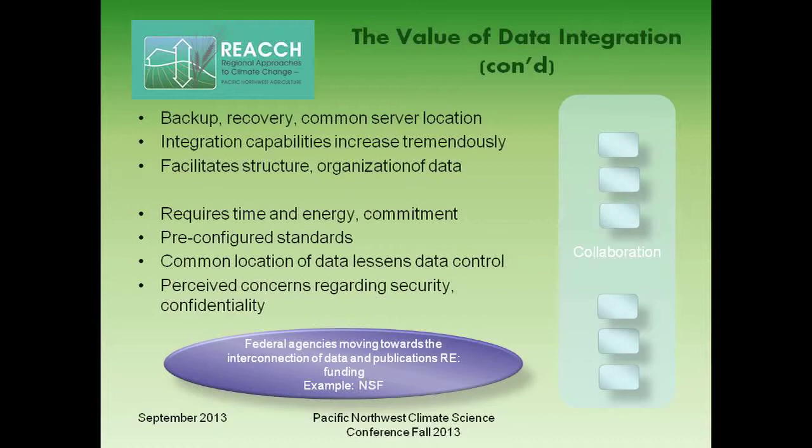So why do that? What's the value? There's tremendous value in terms of the usage, storage, and recovery of the data, the ability to integrate the data, and the ability to structure and organize it so you can examine multiple models at the same time, or multiple individuals' data sets, and maybe achieve a different understanding of that data that you may not understand in a silo. It does require a lot of time and commitment, and oftentimes folks are very busy and may not necessarily have that time.